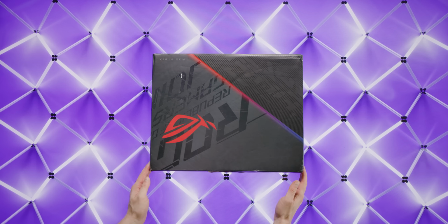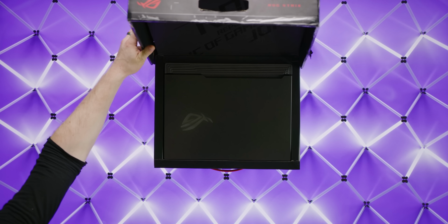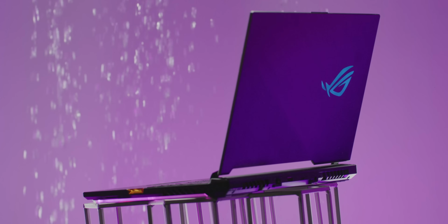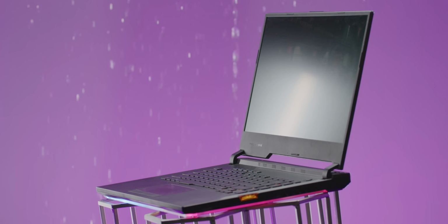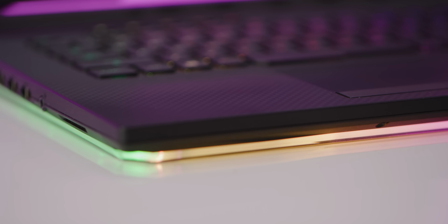When I opened up the new SCAR III, my first thought was, wait a second, is this a Zephyrus? Because the styling of the Strix lineup has undergone a huge change. And, at least partly thanks to Asus's collaboration with BMW Design Works, I think it turned out really fine. Save for maybe the slightly over-the-top RGB along the bottom.